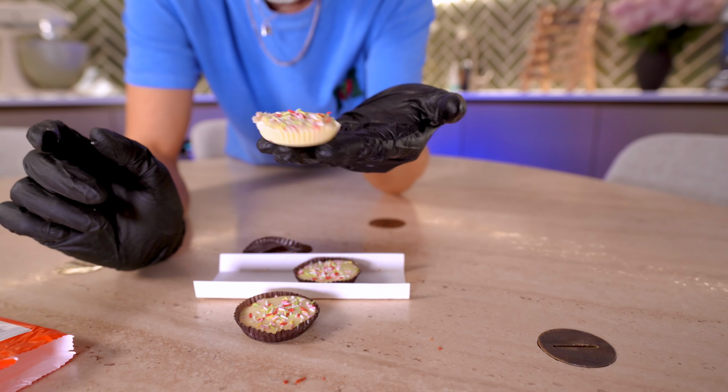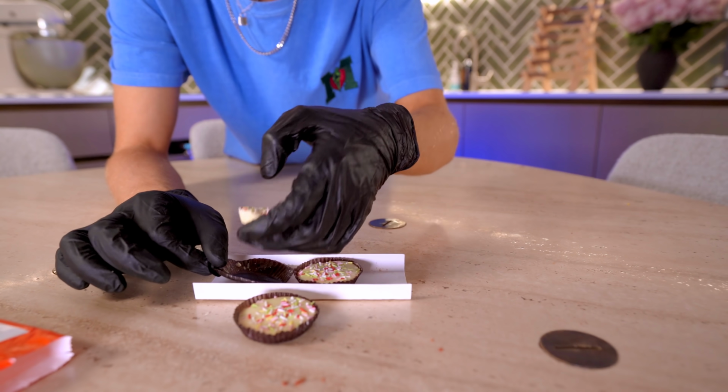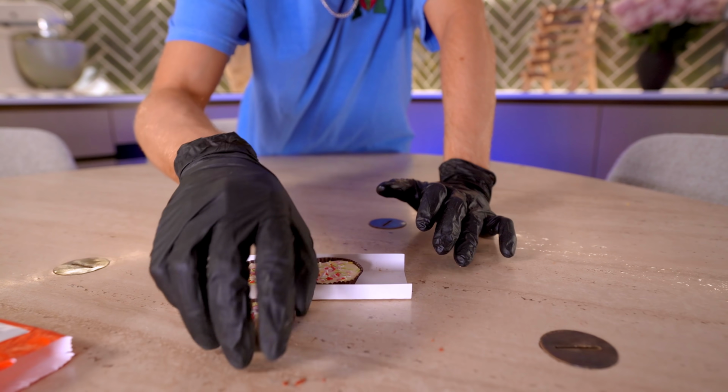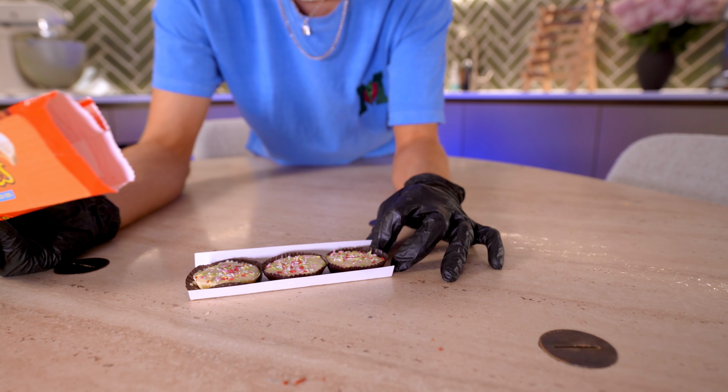It's not as perfect, obviously. It does look a little bit homemade, a little flat, I think. It smells like peanut butter and birthday cake at the same time, which is an interesting combination. I wouldn't call it the best combination. So maybe you guys could let me know, would you ever buy a birthday cake Reese's?